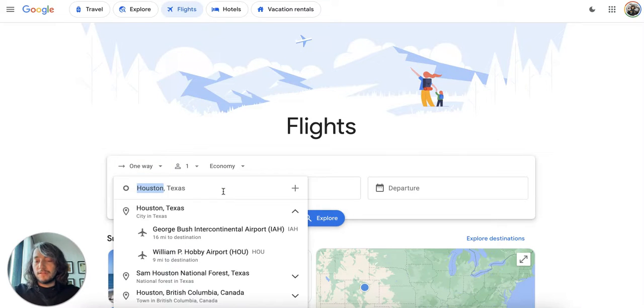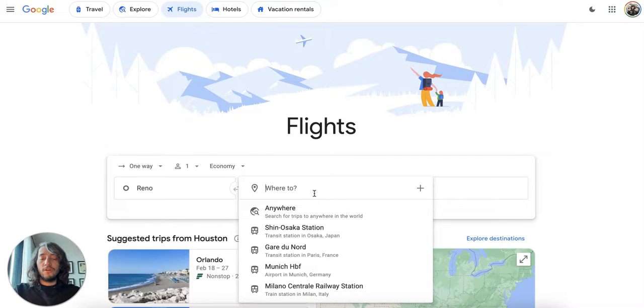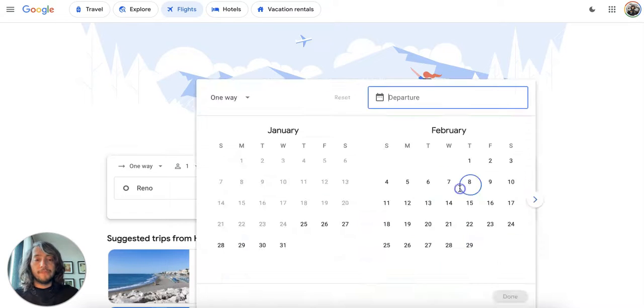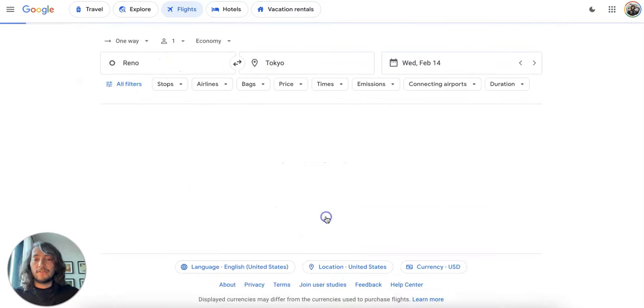So maybe we'll start with something not as big as Houston. We can start with Reno, for example, to, let's just say, Tokyo. And I'll put both of the Tokyo airports. There's two. It'll do it automatically. Whatever date, the whole idea is to just find routing.